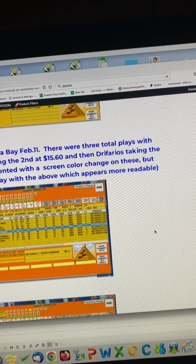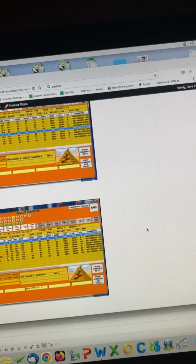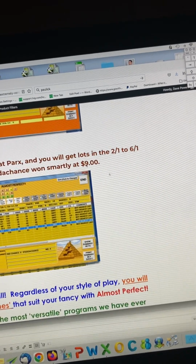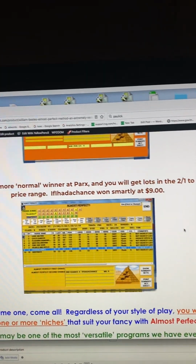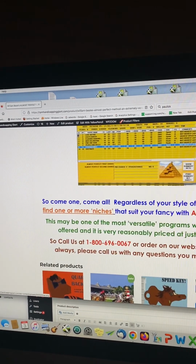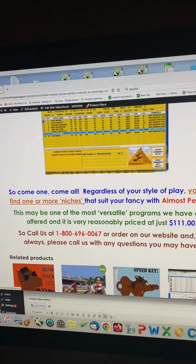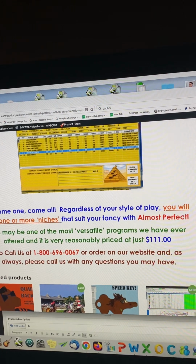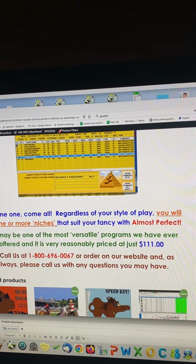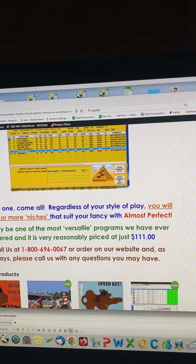We just showed you that one, 2 races on the same day. 3 plays, 2 races, a $17 and a $16 winner. And again, here's a nice one at Parx. Pretty average horse, $9 at Parx. Obviously, you're going to get more horses like this. But again, it's a very versatile program. You have a lot of ways to go. You will get some very good prices, and again, the ROI has been very steady over all the tests we did, in the 70% range for the bigger prices, and the favorites hit very, very often.